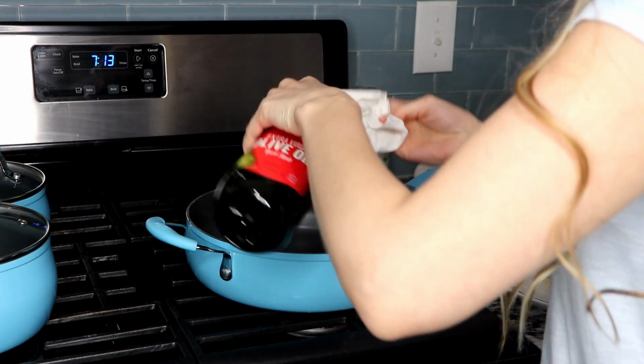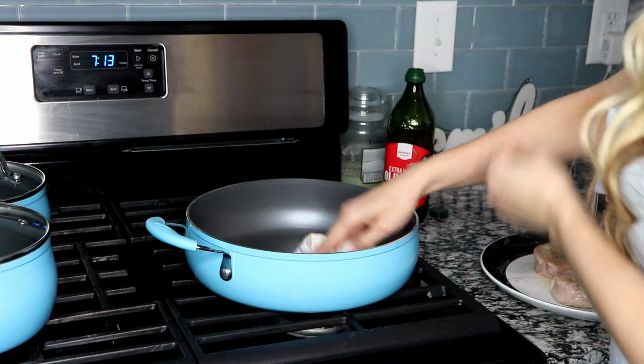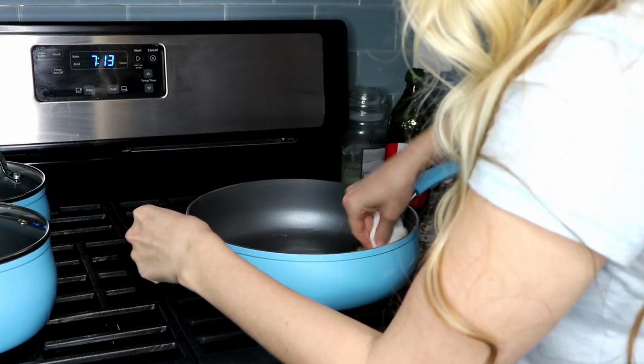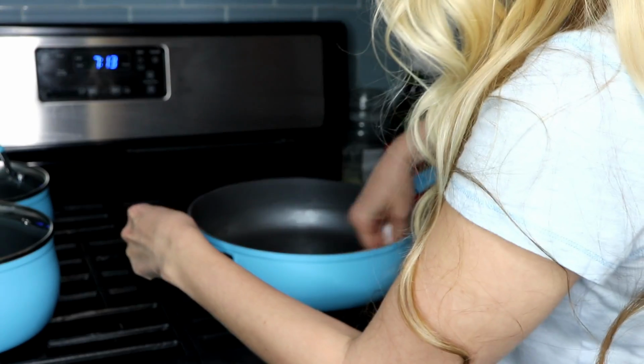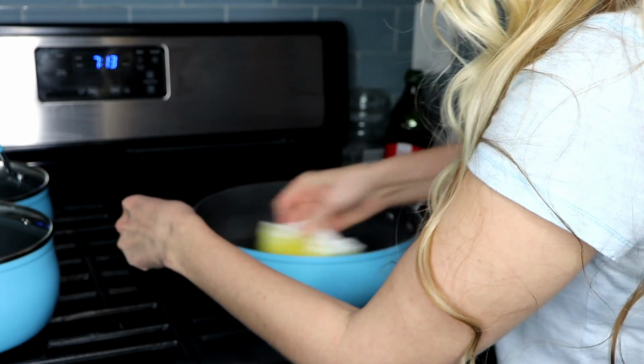So I'm taking a little bit of olive oil and putting it on a paper towel and just wiping the inside of my pan a little bit because the instructions said to do something like that. So that's what I'm doing here, and then I'm going to add some olive oil in the pan to cook the pork chops.